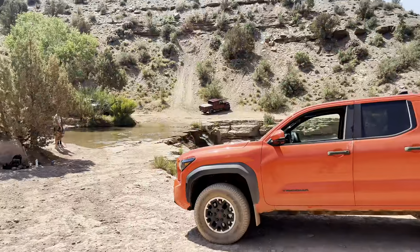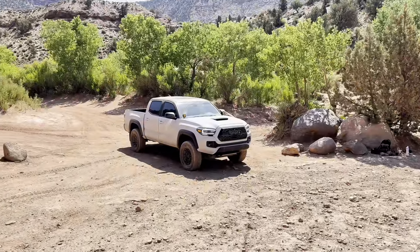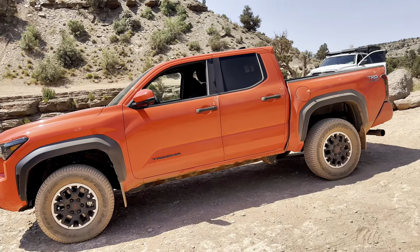So we made it to the falls. There they are right there. As I fall off a rock. So they both did great. Fourth gen just had that transmission thing for a second, which I think was user error.